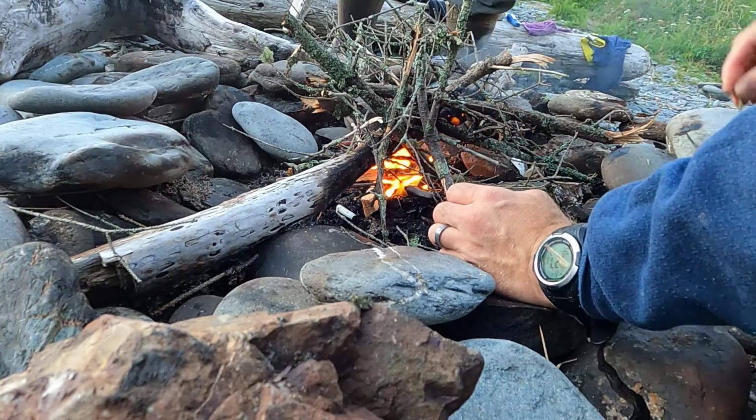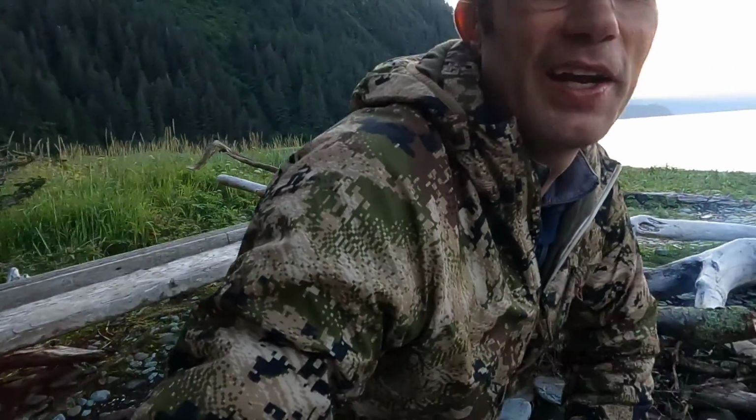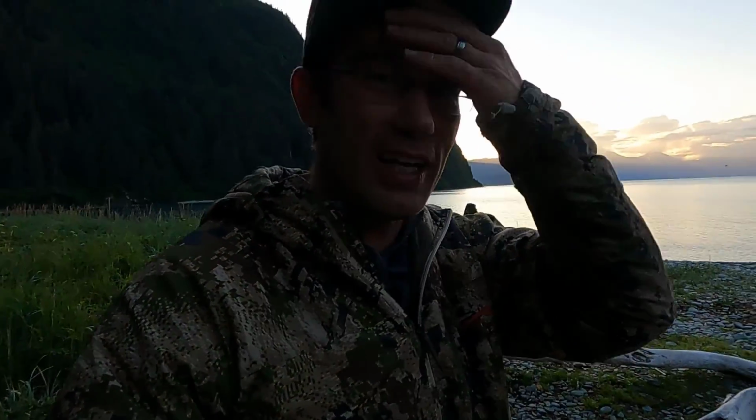So we had bought smaller ones. The fire's dying down, and what an evening, what a day. It's almost 10 o'clock, and we are gonna turn in and go to bed and hit at it the next morning and see if we can catch some more fish and do some more diving.